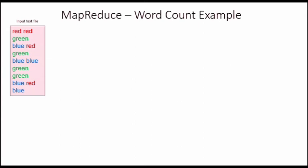Let's say we want to do word counting. And let's say we have an entire digitized library, the Library of Congress. And it's all just in a bunch of text files. Each book is another big text file. And let's assume, without loss of generality, that all the words in the universe consist of red, green, or blue. Those are the three words in all the books in the Library of Congress. Here's our input text file.